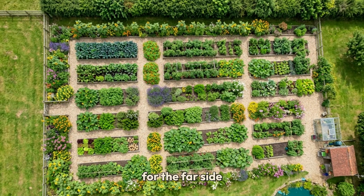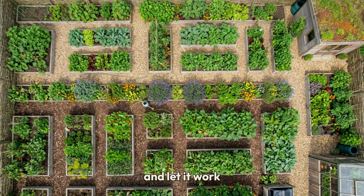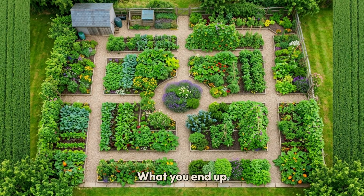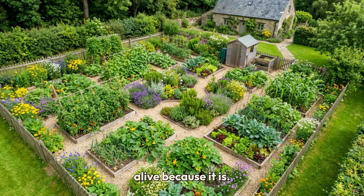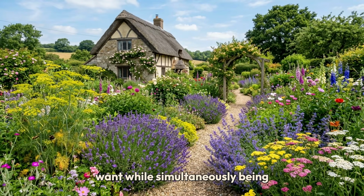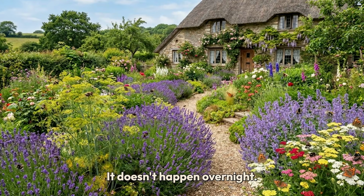Save your tansy for the far side of your squash and cucumber beds. Give it room to get tall and let it work on the cucumber beetles and squash bugs that seem to find those crops every single season. What you end up with is a garden that smells complex and alive, because it is. A garden that has food, shelter, and habitat for the insects you want while simultaneously being disorienting and unpleasant for the insects you don't. It doesn't happen overnight.